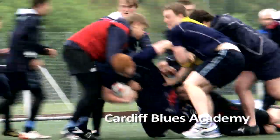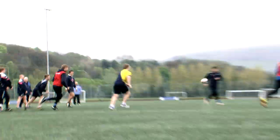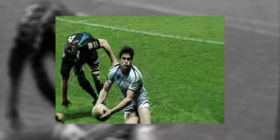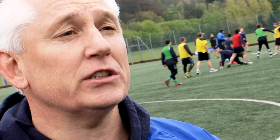Well, this whole programme was set up in conjunction with Cardiff Blues. It's an avenue for the Blues to work on not just their academy players, but those boys who are just on the margins of that, so they can keep an eye on them. They get to cast their eye over a greater number of players who potentially have the chance to come through and play at regional level.